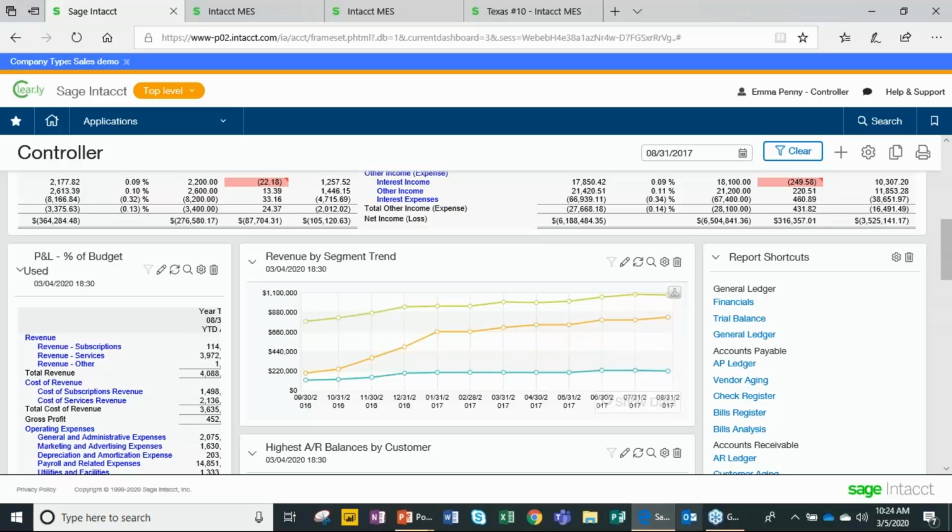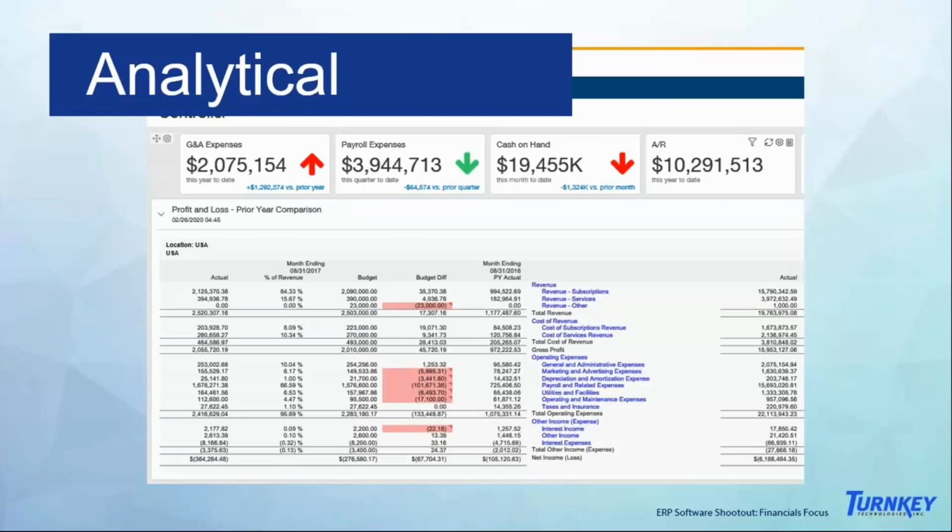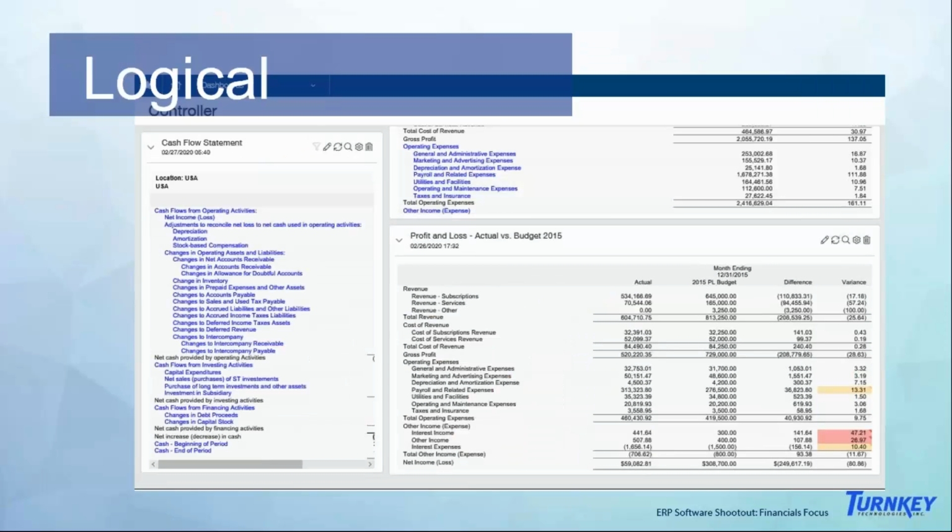So let me get toward the end of my slide here. I'm going to go one more. So I'll pop back over to my PowerPoint and of course finish off my little acronym here, and that's logical. So what is logical data? Logical data is in the format that people are used to seeing. So therefore, as an accountant, as a decision maker, as a CFO, controller, lead accountant, whatever I am, I'm used to seeing a full financial package.